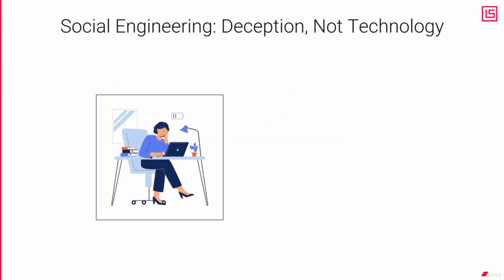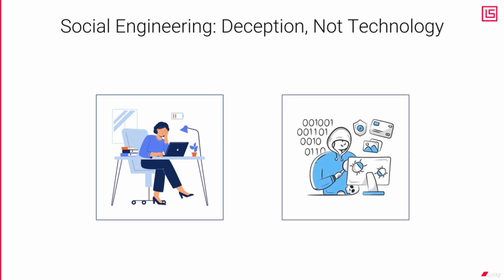While remote work offers flexibility, it introduces new security challenges. Let's explore some vulnerabilities commonly found in home networks that remote workers should address.